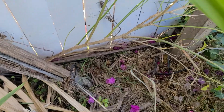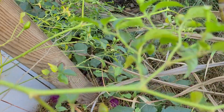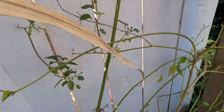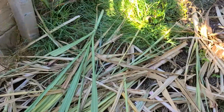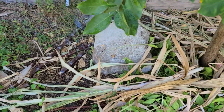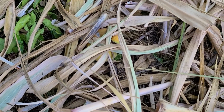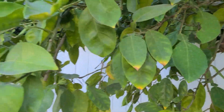Look at this chili. Chilies. This thing is still producing. Well, anyway. Grapefruit. All the grapefruit dropped. They weren't mature, but they dropped. So, yeah, look at all the over here. Rotted. So, no grapefruit for the new year.